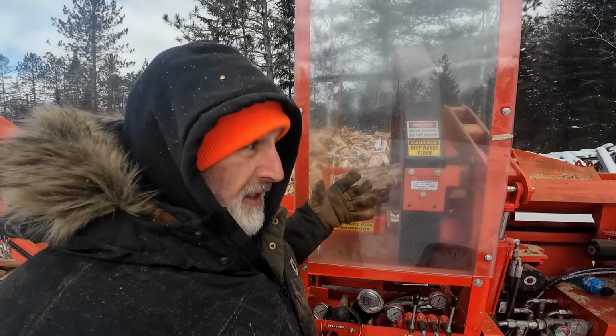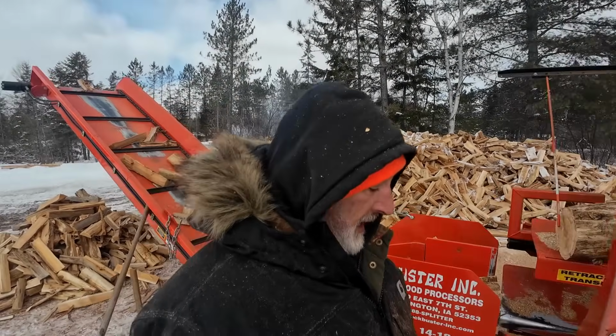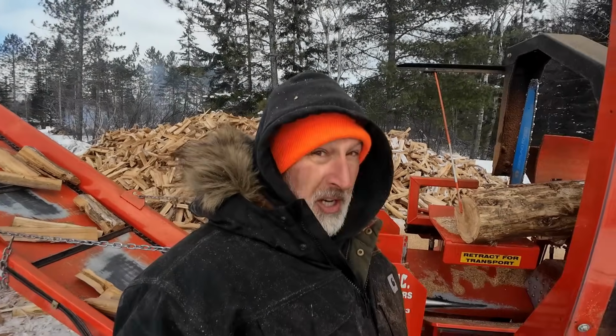Also, it's much quieter on this side than it is once you step over here. But I wear earplugs and muffs at the same time all the time because my hearing is getting not good. It's getting worse every day, so I'm trying to protect what I've got.